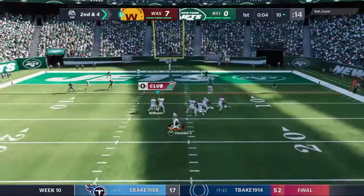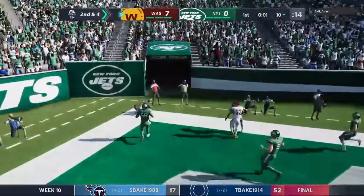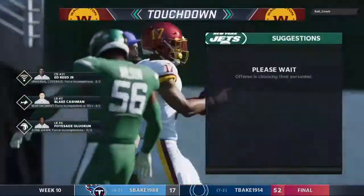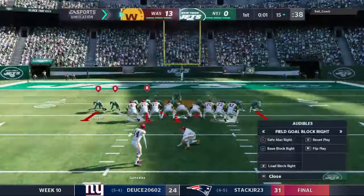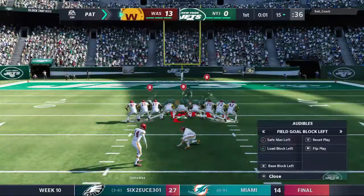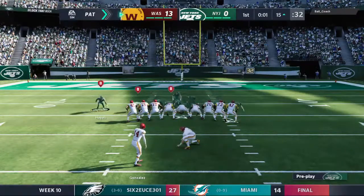On second down and 4, Haskins dancing to his left. Looking for McLaurin, and he's got him. Touchdown, Washington. Pass complete to number 17. Terry McLaurin with his second TD of the game, his 6th on the year. And Washington going to add on to their lead.